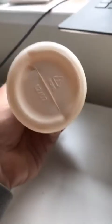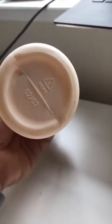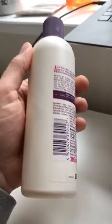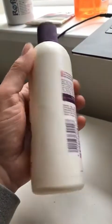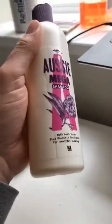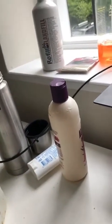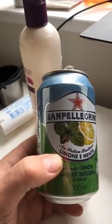And this, however, I know there's a little triangle under there, HDPE number 2. Super recyclable, easy to recycle. You can recycle it anywhere in the UK. It doesn't say so on the bottle. Very frustrating. We're now going to go to a can of lemonade.